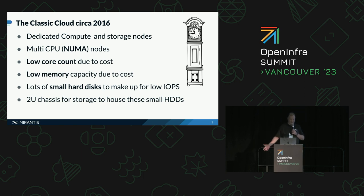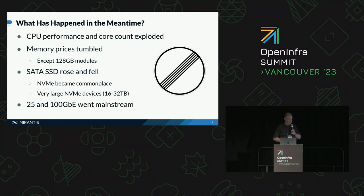We had low memory because of the cost of memory. So essentially the cloud was relatively large, and the performance was just adequate, to put it like that. So what has happened in the last few years in hardware?